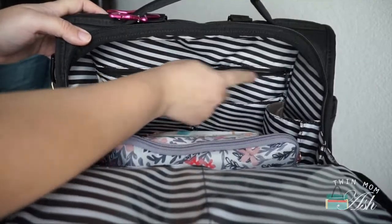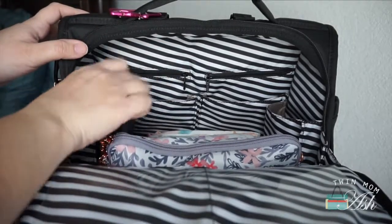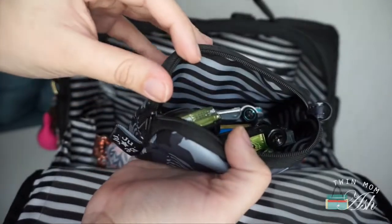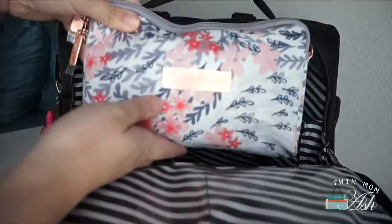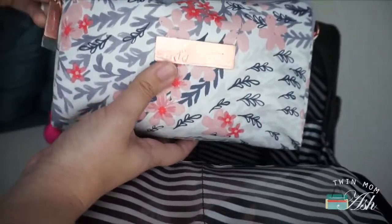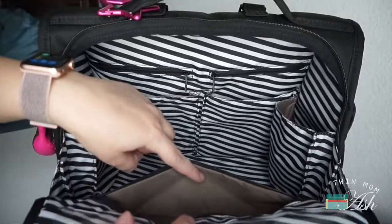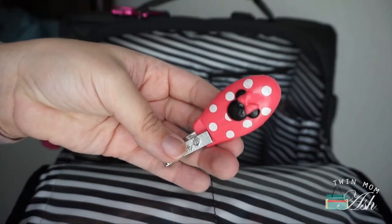This pocket is empty. And then for the main section, standing up right here, I have the small set piece, and this had the little cars. Right over here, I have the swaddle blanket. And last, I have a large set piece, and this had all of the diapers. Almost forgot this pocket right here. I just have the nail file and the nail clippers.